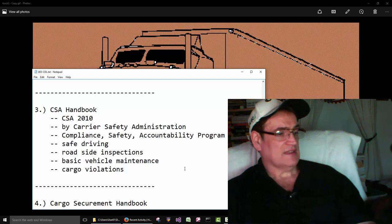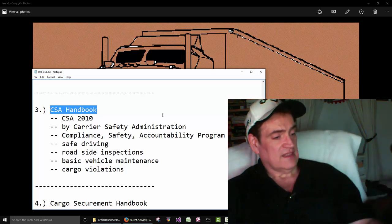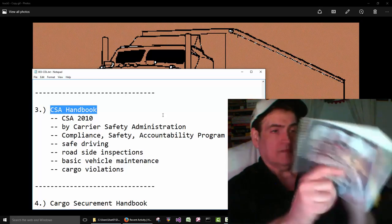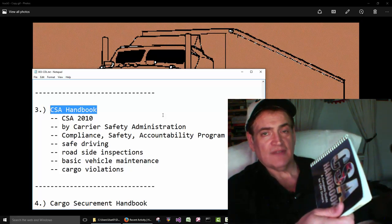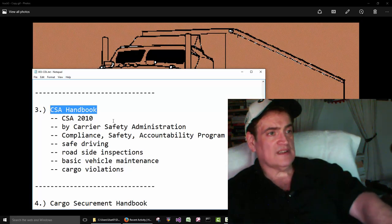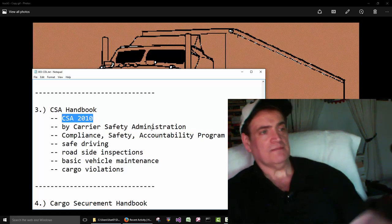Next book I'd like to bring up is the CSA Handbook. That's just a small book. It's basically about the rules that you have to follow for truck driving. So, CSA Handbook, a complete guide for CMV drivers. So what it does is it covers the CSA 2010. That's like a program that's new for truck driving, you know, by the Carrier Safety Administration.